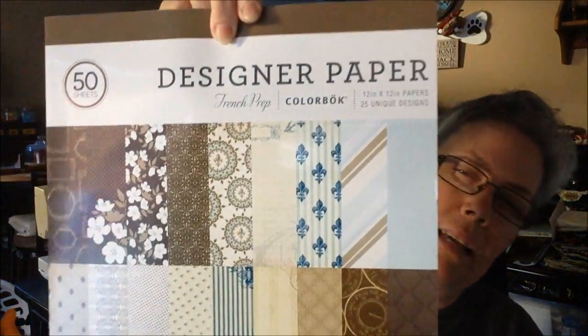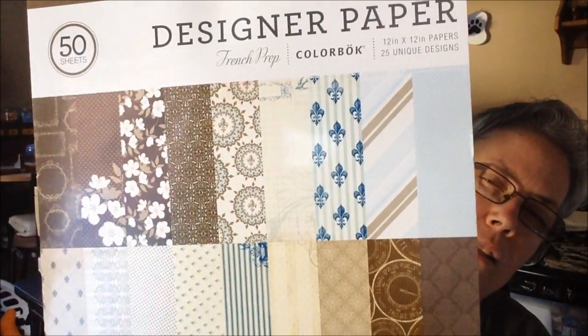Next up was a 50 sheet, one-sided cardstock 12 by 12 designer paper, and the theme is French prep. 25 unique designs. This is not as heavy a cardstock as what the craft paper is, but it has some nice designs, as you can see on there. This will be more up my alley as far as the colors. I'm not really into the whole French theme with the fleur-de-lis and all that stuff, but there are some pretty papers in there, some pretty patterns that I can work with for myself or for someone else. So I got those as well. That was the last one they had in that one when I was there, so I grabbed it.